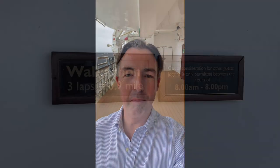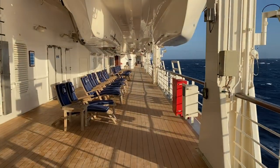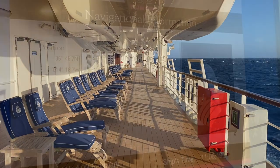Today is a sea day, so I'm having some exercise by walking around deck 3. It's a great way to burn some calories from all that lovely food being enjoyed on board ship. Every 3 laps around the ship equals 0.9 miles, so it all adds up.